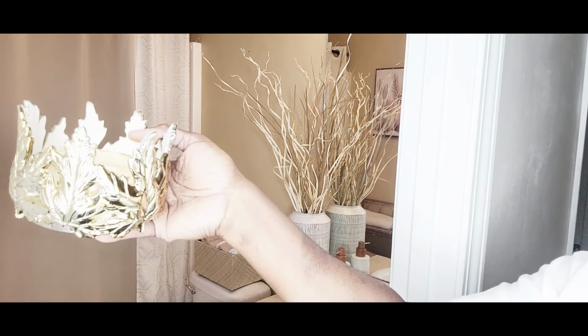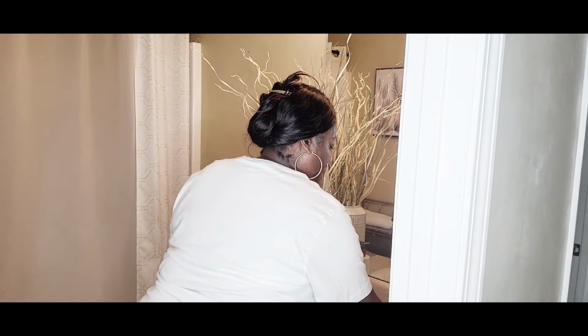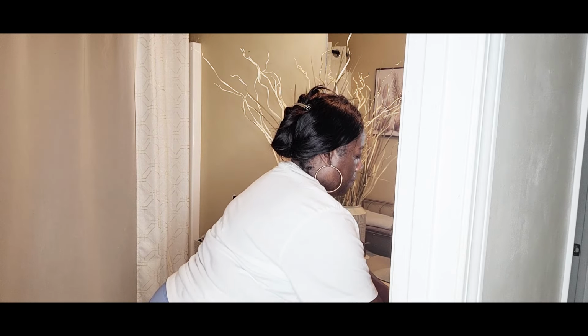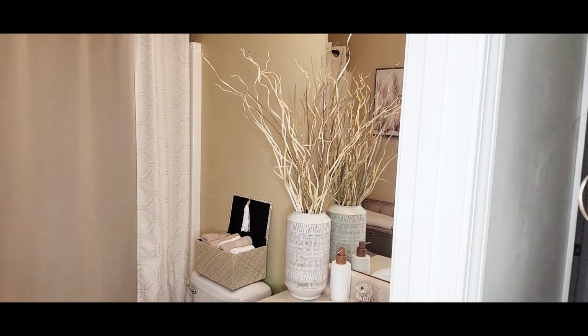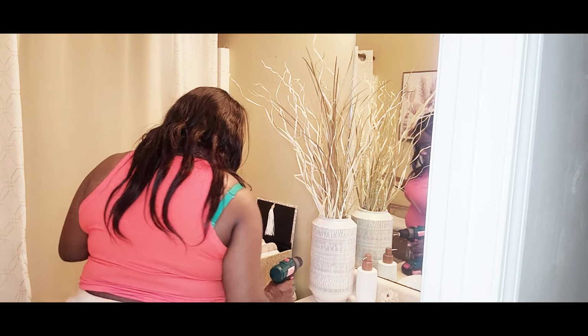So next I'm going to add something gold, and it's this candle holder. And I'm also going to use, this is my favorite candle by Bath and Body Works. It's Island Margarita. It is the perfect summer candle, but because it's sunny outside, I'm going to burn it now. So I've been burning it, but I love this candle. It is so fresh, so vibrant, so sweet.